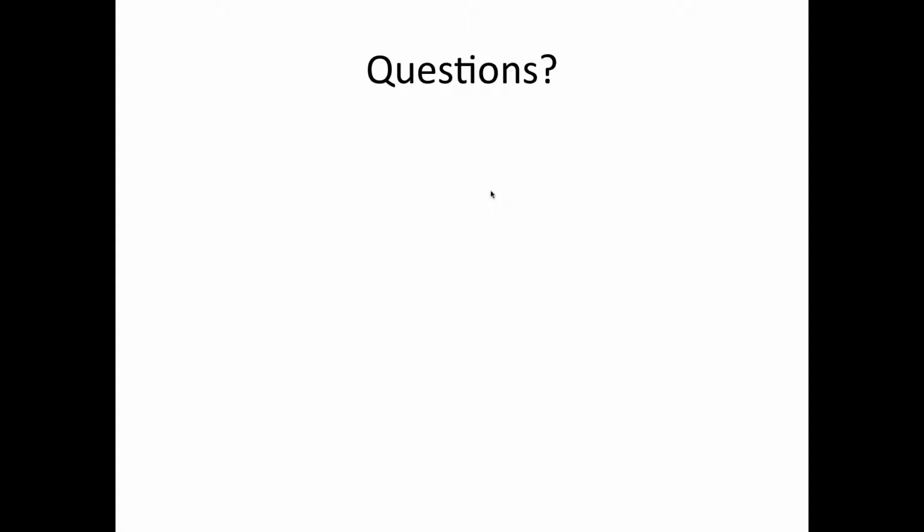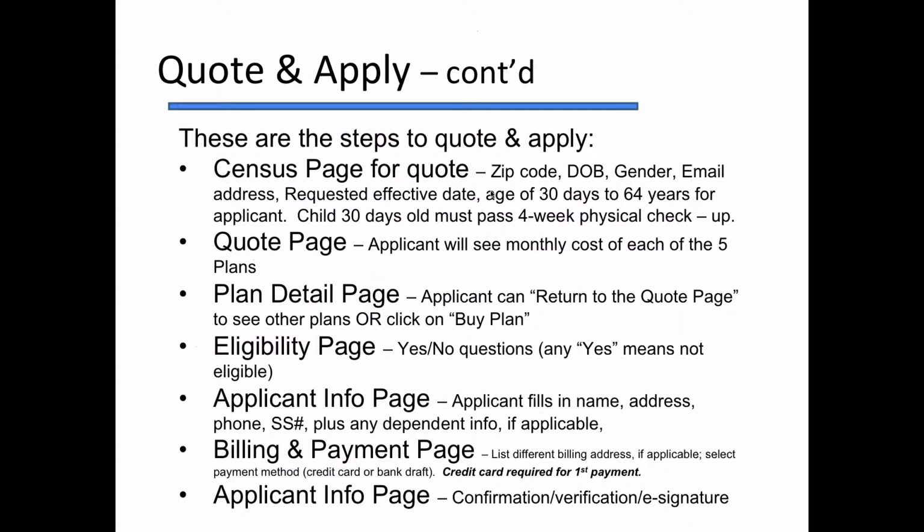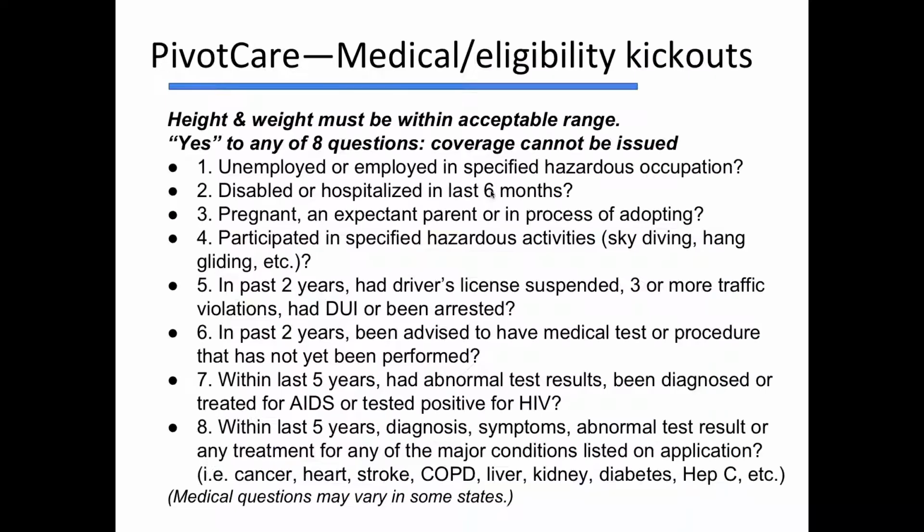There's just a couple. One question was in regards to what the underwriting is like on this product. This product is accept or reject. It's just the 8 questions that were on the screen, and there's no underwriting. If they answer no to these 8 questions, they're issued. If they answer yes to one of them, they'll get knocked out and be denied coverage. But that happens right on the website.